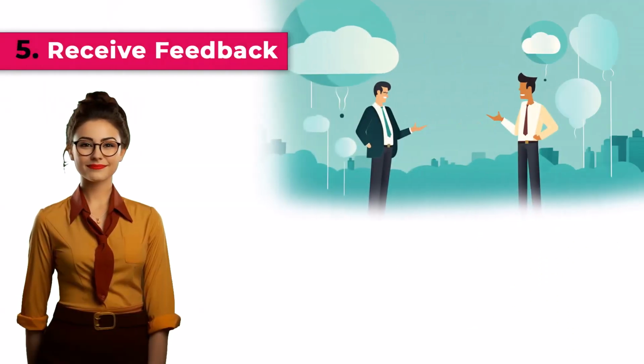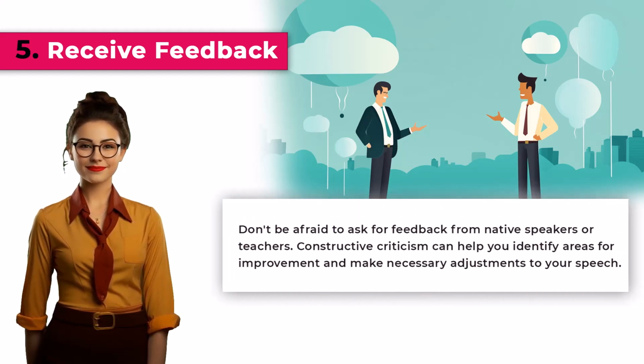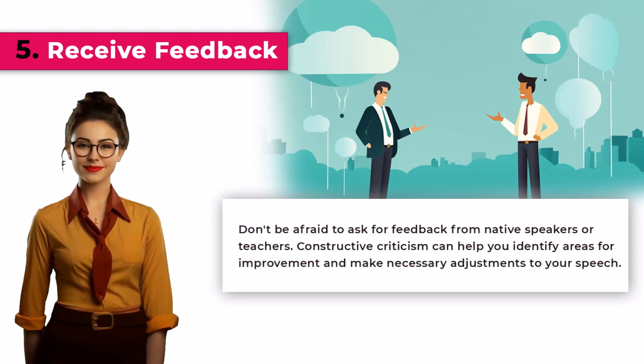5. Receive feedback. Don't be afraid to ask for feedback from native speakers or teachers. Constructive criticism can help you identify areas for improvement and make necessary adjustments to your speech.